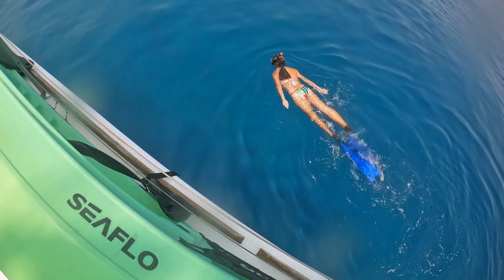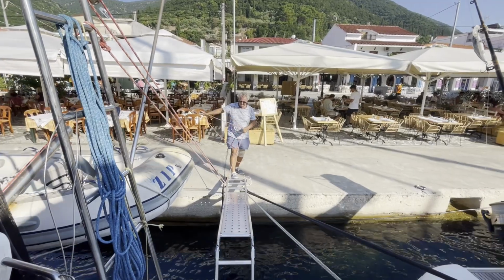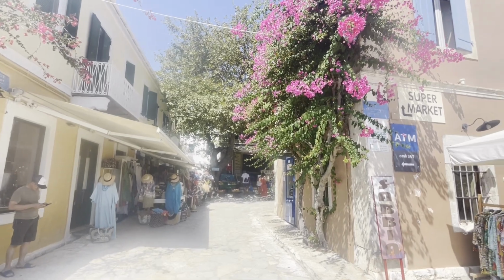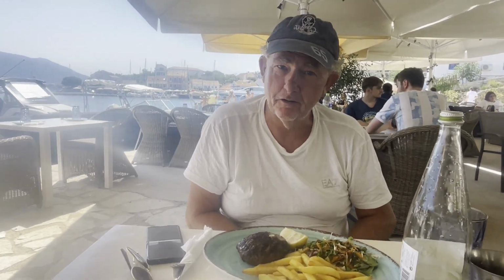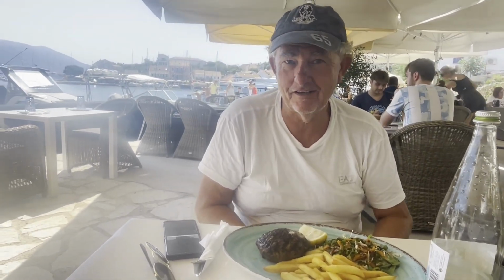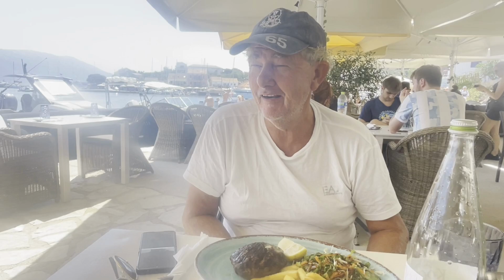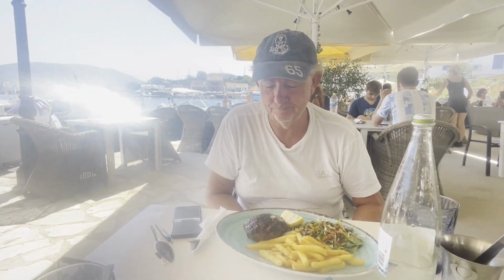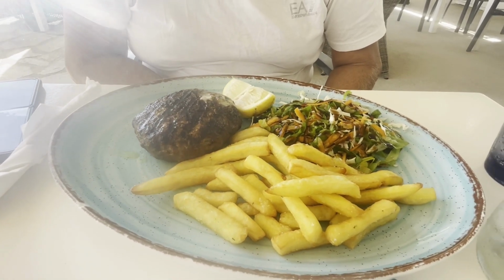We tied up to town quays where you can step off the boat straight into a restaurant and toured local wonders. Although sometimes things weren't exactly what you expected. Village here, the most photographed village in Greece, which is understandably very busy. Nice little seaside restaurant. And it's lovely. Thing is, I've ordered a burger. Where's the bread? There is no bread.